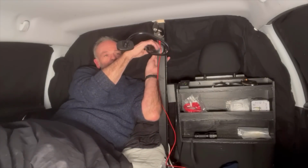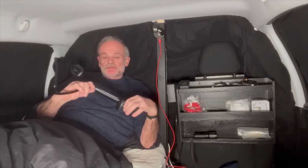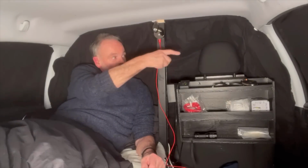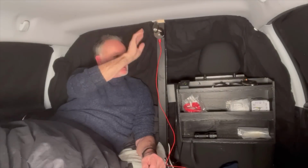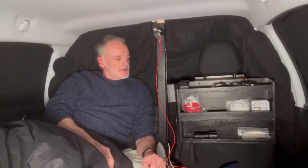I'll just take that off. Well, that just clamps on the central post. So this post went in to support the curtain rail that blanks off all the front of the car, but then I found out it serves several purposes: the light, the TV. So yeah, it's very useful.